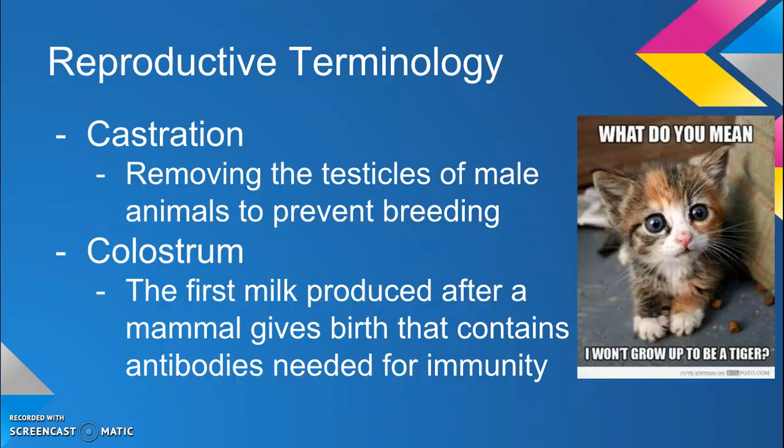Colostrum is the first milk that's produced after a mammal gives birth. Usually it's around for about 24 hours, and it contains antibodies that the baby needs for immunity. So it's really important that livestock babies get that colostrum within the first 24 to 48 hours of life. That's going to help bolster their immune system and help them be able to fight off diseases.